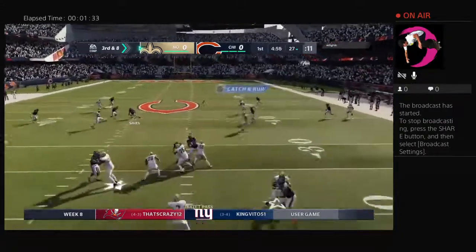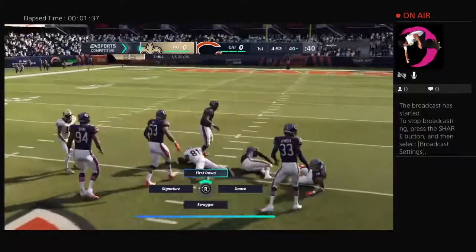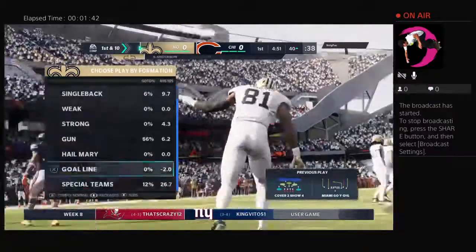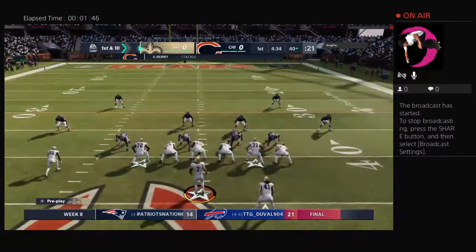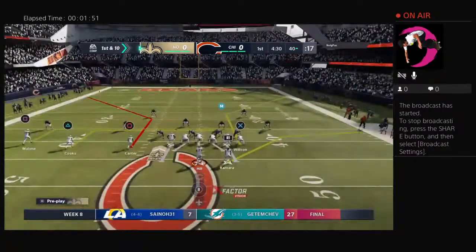A shotgun snap for Hill. Found his target, it's Anderson. And they've got it well across midfield down to the 40 before it's all said and done. A very nice pickup of 33 yards. So the big play moves him all the way across midfield to the 40 now for 1st and 10.